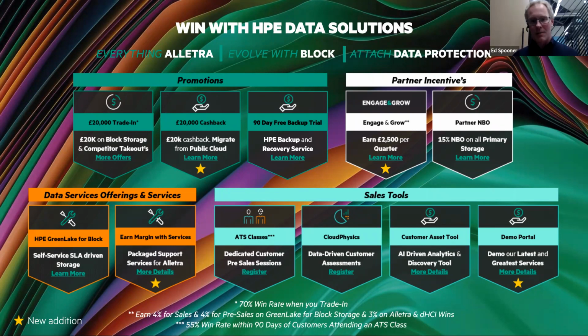We've got the 90-day backup and recovery free trial. I absolutely recommend using this. If you look at the sales tools, CloudPhysics, the free trial and the CloudPhysics assessments go hand in hand. CloudPhysics gives the intelligence, the sizing. The free trial gives the experience of using the software. The two of them together will give the customer detailed insights of exactly how they need to size the backup and recovery solution, remove any wastage.